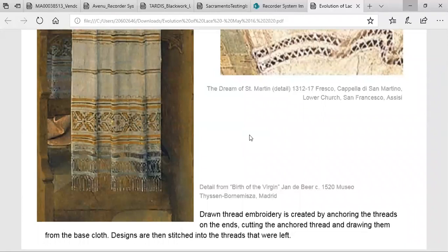Really what you're doing, and I'll just explain it really quick, you're just doing an overcast stitch on your threads to anchor them in place. That's what you do with your cut work. That's what you do with lace. That's what you do with everything. Any exposed thread that you have, you wrap to anchor it so that it doesn't unravel. Does that answer it? Thank you very much.